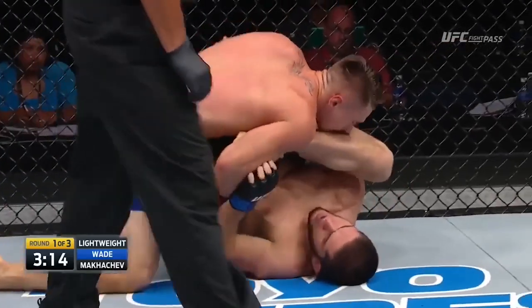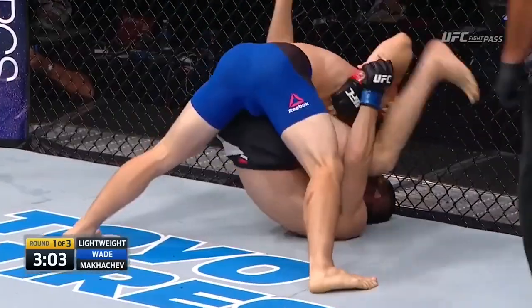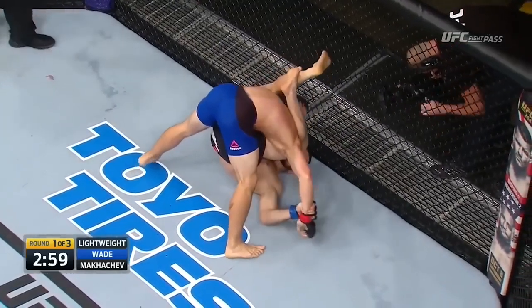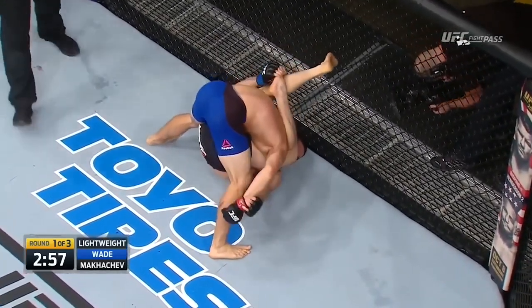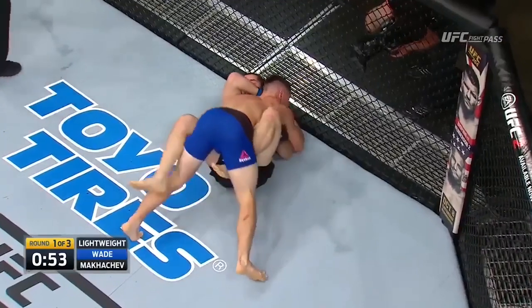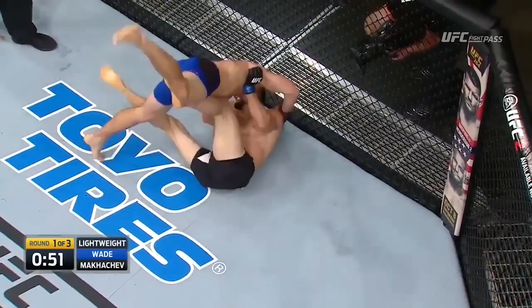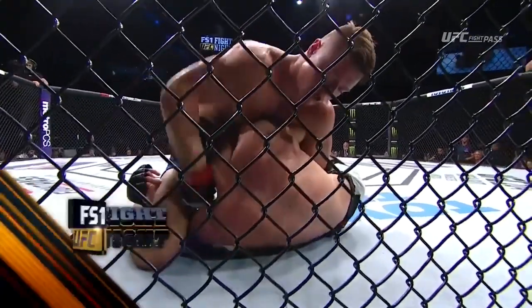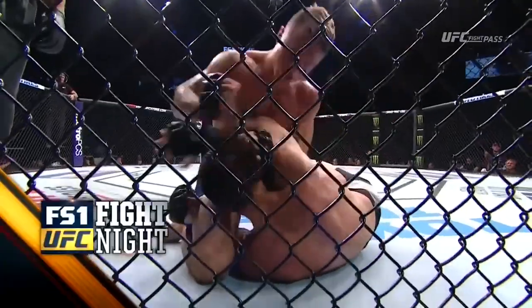Wade finishes the reverse, and Islam is now controlled. Islam works to set up a triangle from bottom that he is unable to finish, but controls Wade for most of the round from this position. Wade eventually breaks out, and we later see Islam use butterfly hooks to elevate Wade for either a reverse or get-up attempt that Wade is able to stifle. Islam is unable to mount much of a defense for the remainder of the round and ends it in bottom.